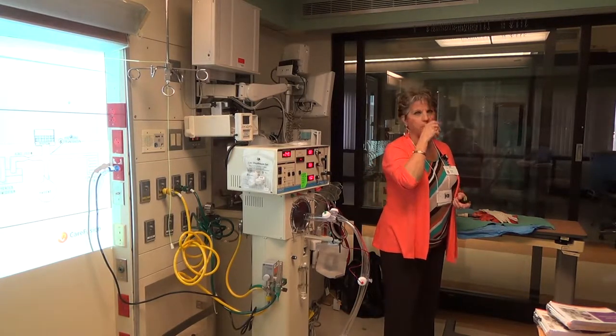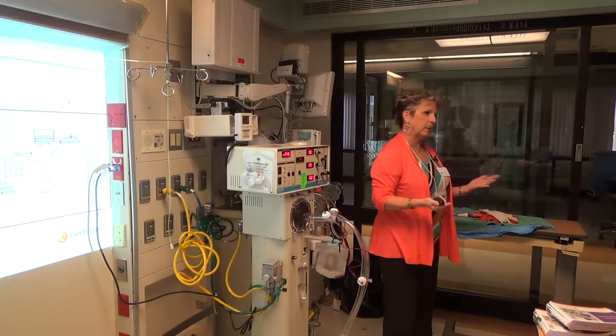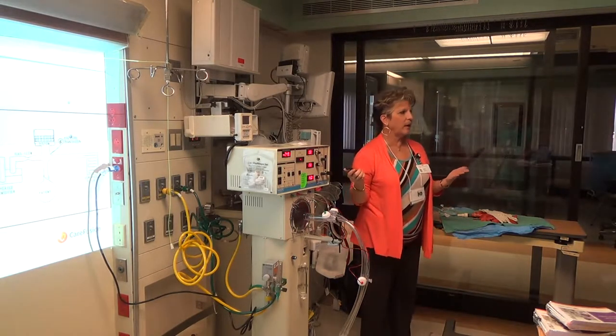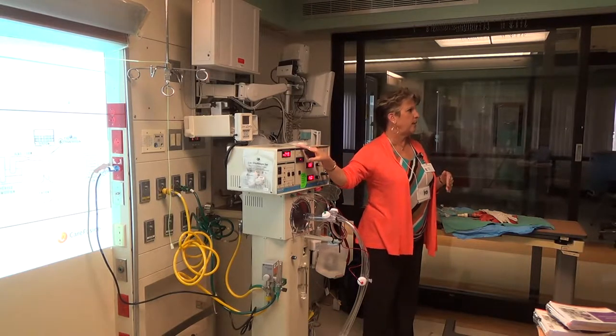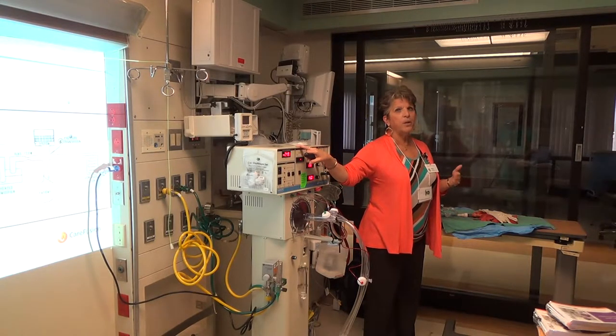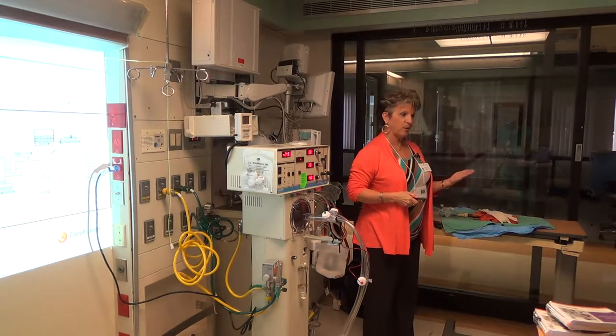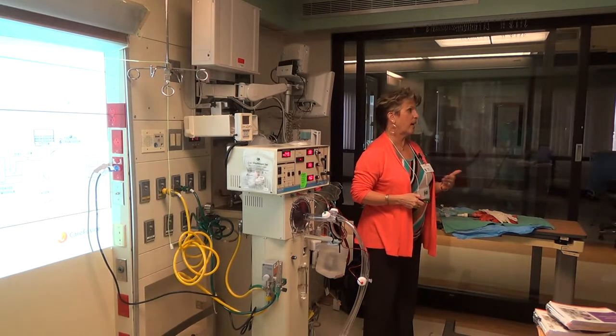We talked to the adults this morning about cooling the room down. We can't really do that with babies. But babies' rooms aren't usually too hot. I've never seen one of these overheat in neonates because we're much more used to it. We're more familiar with it. We don't use it as a rescue so much in neonates as we do adults and max out the settings.